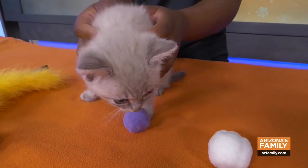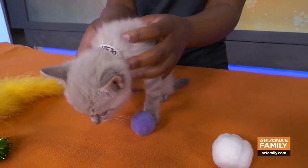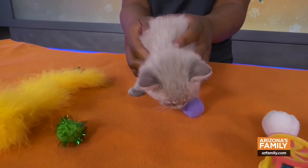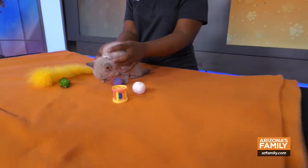He was found with his siblings in a bag of mulch. They were abandoned, and their little eyes were still shut, so they went to our kitten ICU and then went to foster for bottle feeding. He gained weight. Well, they all did, and he was able to be neutered because he made weight, and he's just such a little sweet kitten.